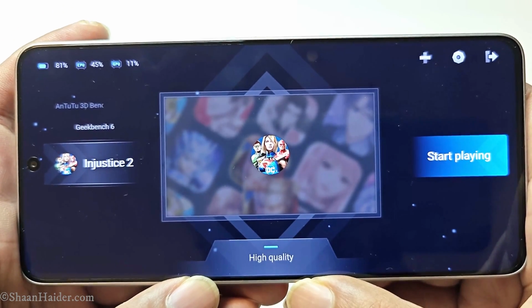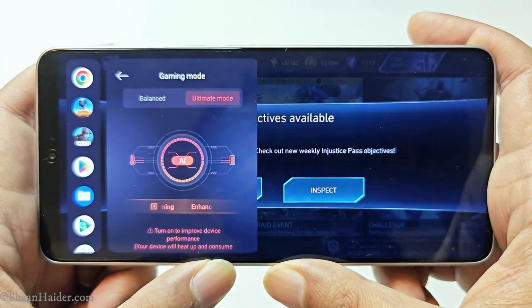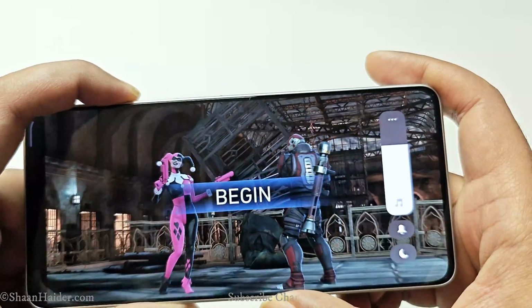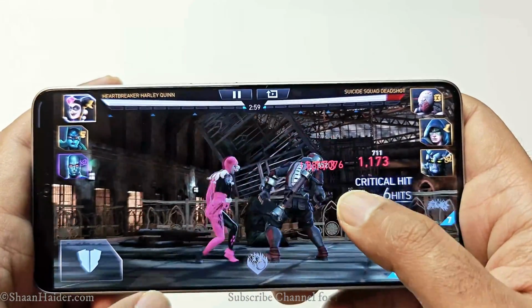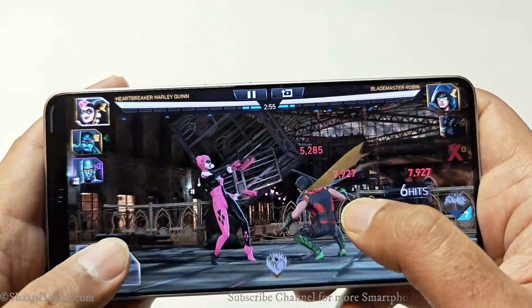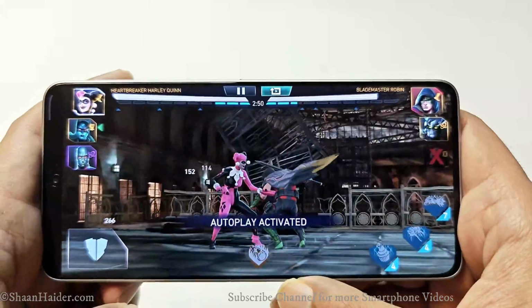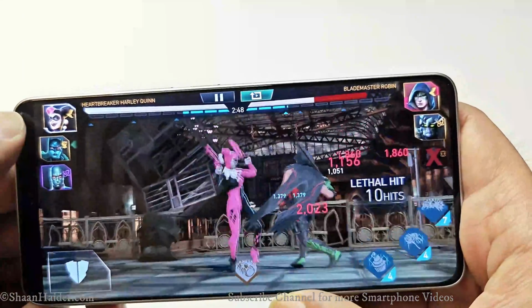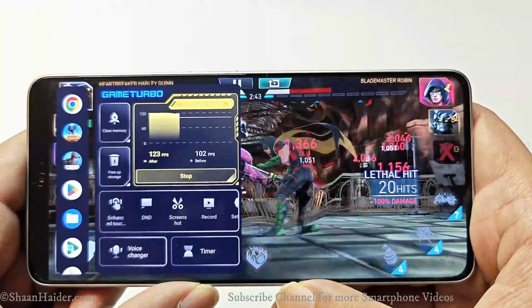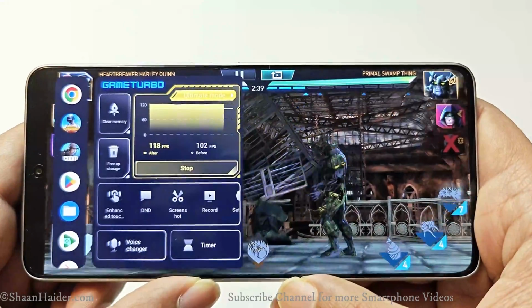So first of all, let's start with Injustice 2. So here in the Game Turbo widget as well, you can see we have selected the ultimate mode. So the graphics quality is really good. Gameplay is very smooth. And as you can see, we are getting 120 FPS while playing Injustice 2 on Poco F6 or Redmi Turbo 3 smartphone.